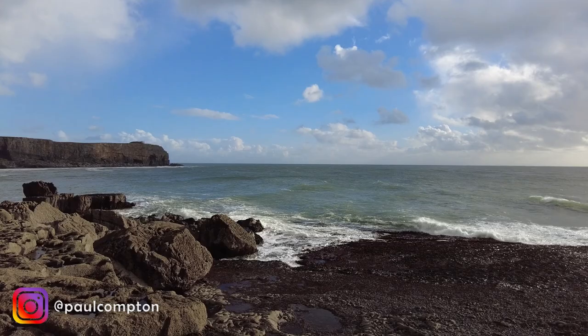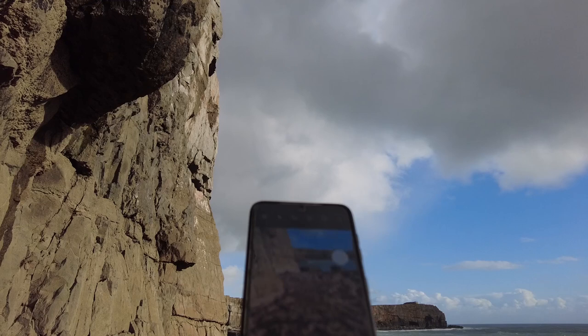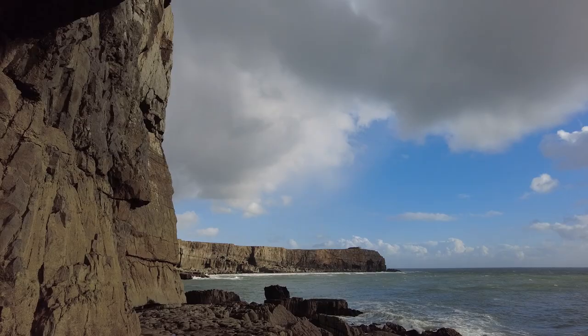Get my phone out, take a picture of this rock face. Phone out, double press. Let's hold on to it properly and just get a snap there and go wide angle on it as well. There we go, wide angle. Get a nice picture with a leading line and everything coming through there. Not bad, that.